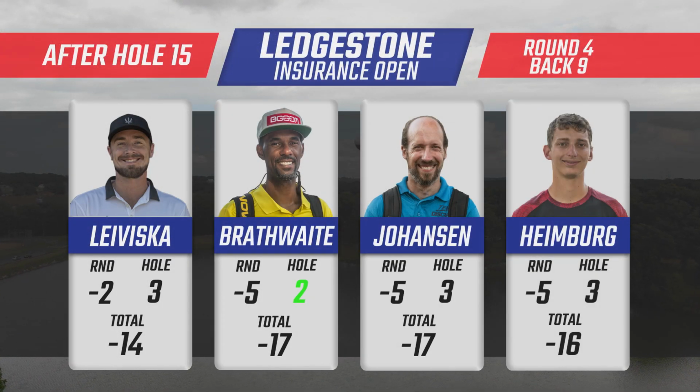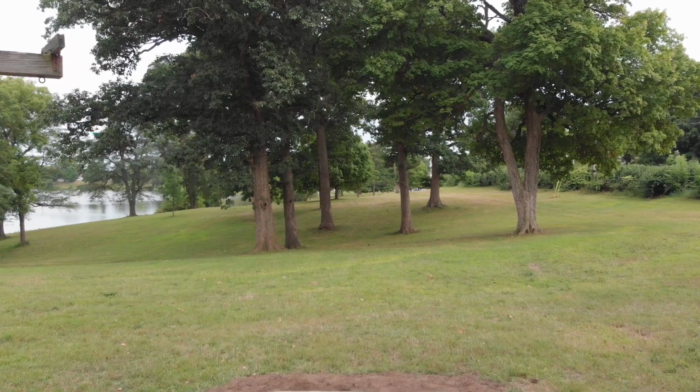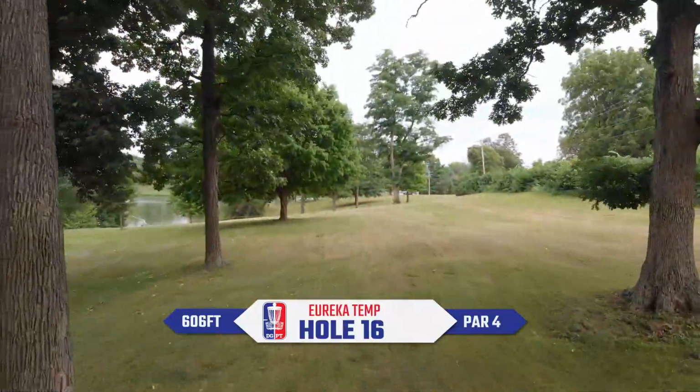Probably a little disappointed as this hole played a third of a stroke under par for the field. But after 15 holes, we see that Philo has caught up to MJ, both at 17 under par. Cale still sitting at 14. Calvin still sitting at 16. And we just played the 3rd easiest hole. We are going on to the 4th easiest hole, playing .28 strokes under par.